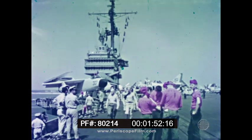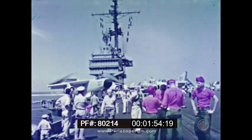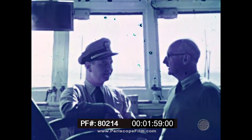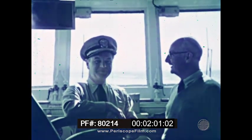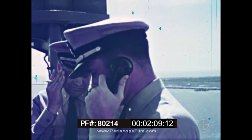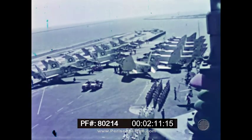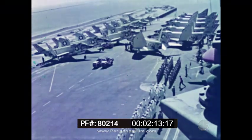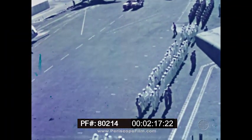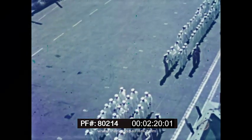The red jerseys identify an aircraft ammunition and fuel detail. Captain R.L. Kibbe, the Forrestal's commanding officer, enthusiastically discusses his vessel's tremendous power and operational abilities. The bridge passes the word to cast off. With planes and crew in precise formation, we head out to sea, an inspiring picture of rigid training and remarkable efficiency.